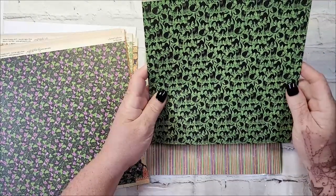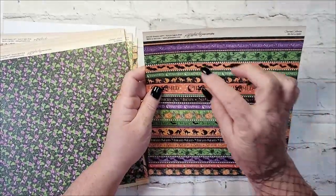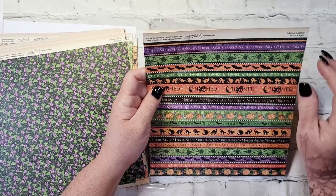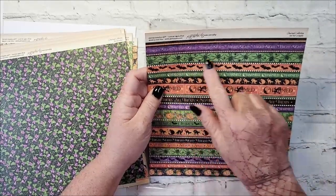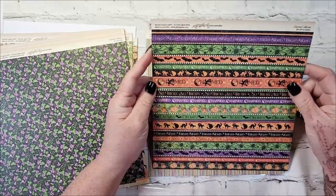Really cute. Oh, and this one, I like it. I like the stripes. You can use them as banners. You can use them as a separating piece. Like you could do orange and a green, or a black and a green, and then put the spider in there to kind of bridge that color gap.